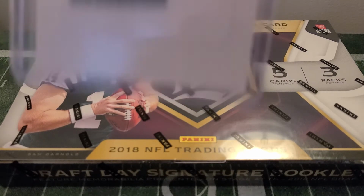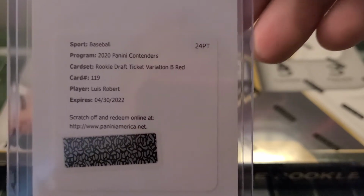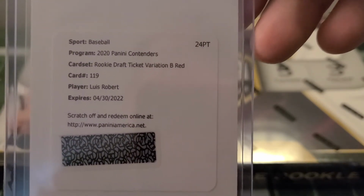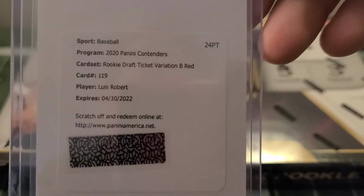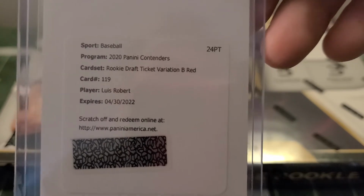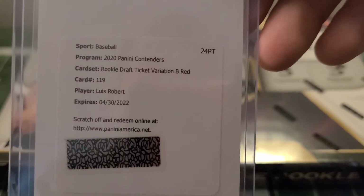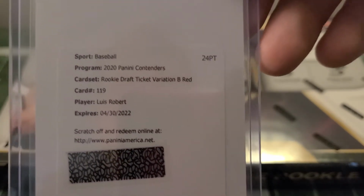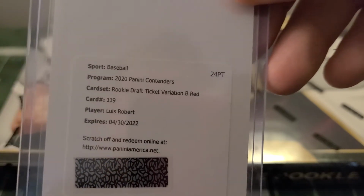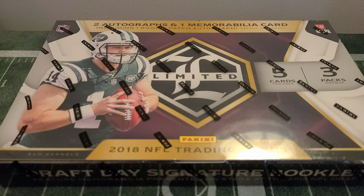So I had the White Sox in the break, and as you can see, I got a Luis Robert rookie draft ticket variation B red autograph. So I think that is probably my favorite hit. That's my first Luis Robert autograph. Hopefully not my last, but getting one out of the way finally, I'm very, very thrilled about that one. So those are my top seven hits of the week.